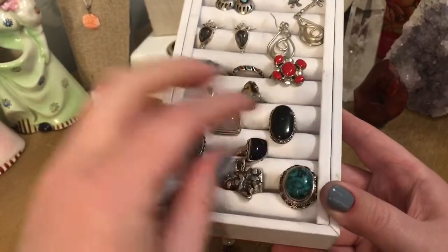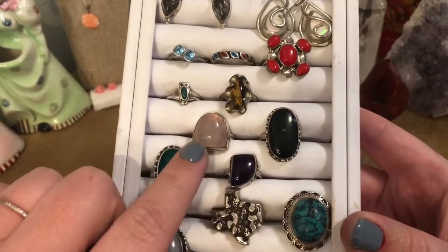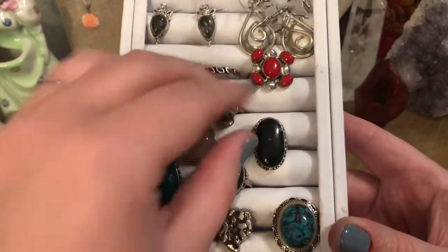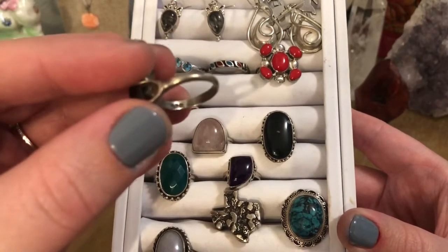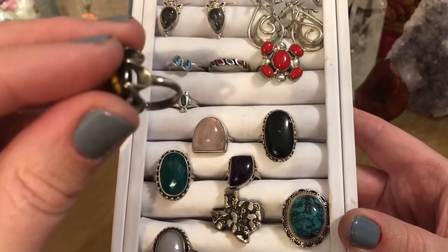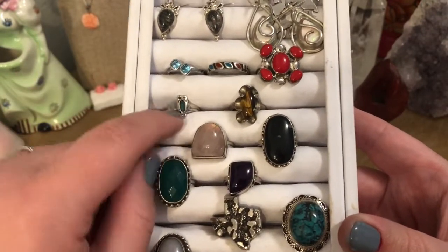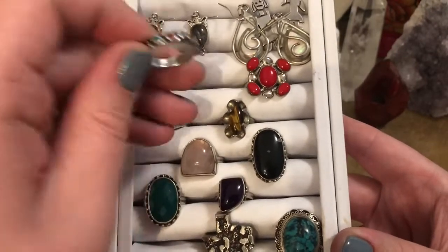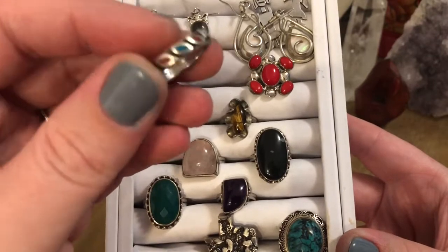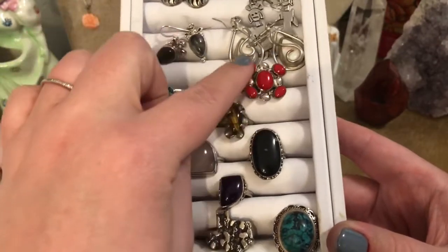I have a bunch of sterling silver, faceted green agate. We have some snowflake obsidian, rose quartz, tiger's eye. And what's really cool about this tiger's eye is that it says 925 on the inside, and it's also stamped Mexico. So that's really cool. We have a sterling silver owl ring with inlaid turquoise, a blue topaz sterling silver ring, a crushed turquoise and coral ring, just a sterling silver with coral.